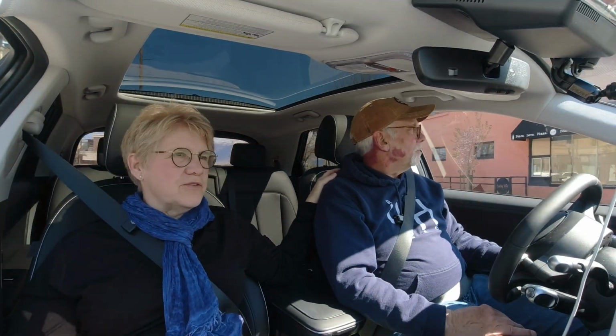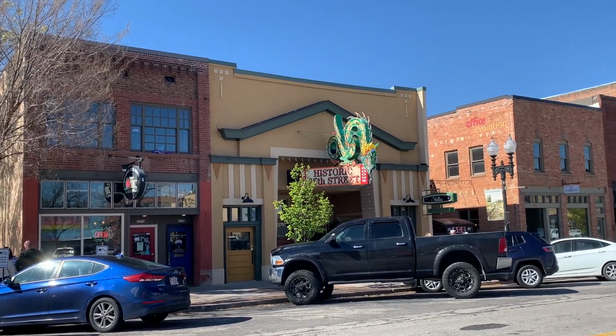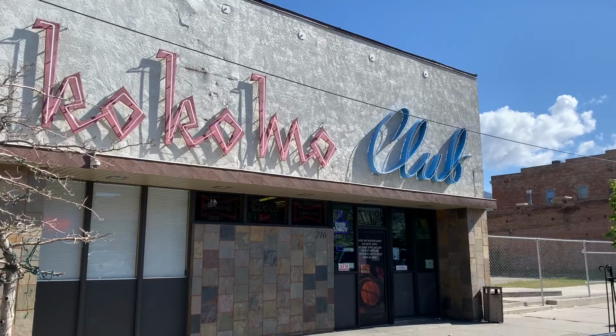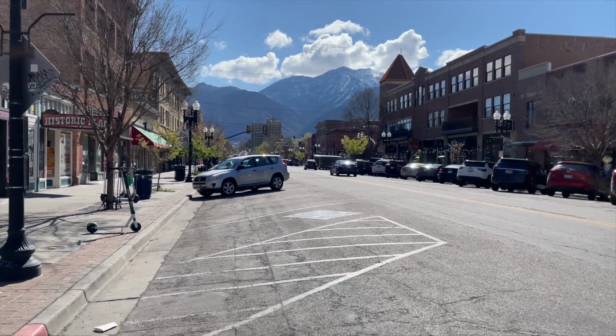So this is the third time we've come to the historic part of Ogden, Utah. It's on 25th Street, and it was kind of a find. We didn't know about it. We just happened to come here for coffee one time a few road trips ago, and we loved it. It's all of these old restored buildings from the 1800s that have labels on them, and now they have groovy restaurants and coffee shops and galleries, and it's just a really hip, happening place, and so we like to come back here when we come through.